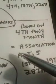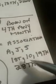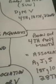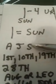And likewise, if somebody was born on the 4th, which is one of the Uranus days, which I go back here, and it's also D, M, V, they would be associated with one of the August or Leo people, which is A, J, or S, back here to the Sun. So they would have somebody with an A, J, or S initial, or somebody born on the 1st, the 10th, the 19th, or the 28th day of any month. Now, you can keep going with these associations. You could say that somebody with an S initial, which is a Sun initial, would probably have one of these people here, which is Uranus, in their life somewhere. And somebody with a J initial would have somebody with one of those initials or born on those days in their life. And it's an interesting study.